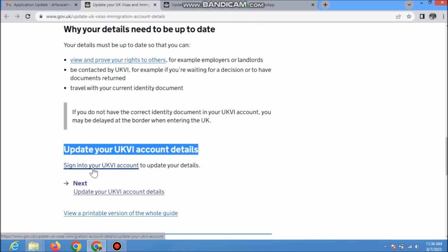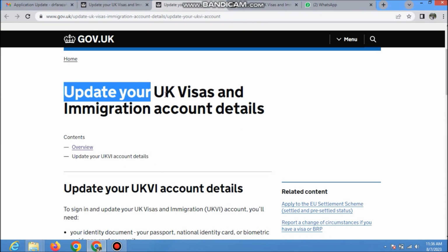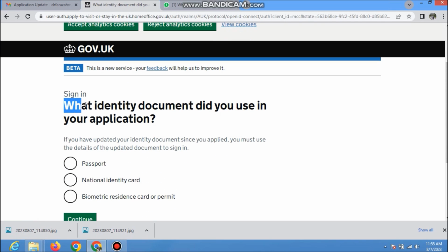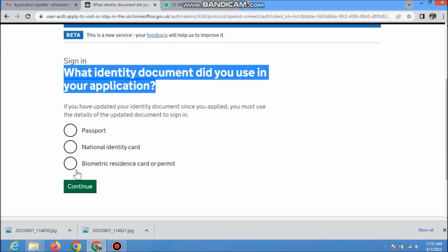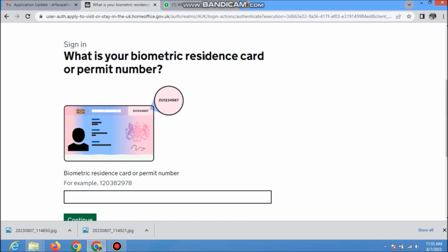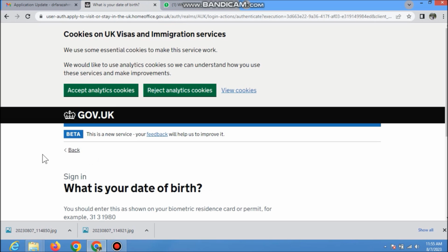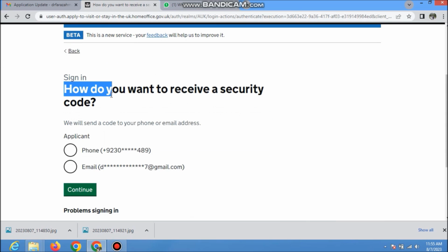So sign in to your UKVI account. This is the link given at the end of this email, update UK visa immigration details. We will log in and sign in, and then it asks what identity document you used in your application. I used BRP, biometric residence permit. Click continue, and then it asks for the biometric residence permit number, the number of your old BRP, not the new one. Put in your old BRP number, put in your date of birth, and click on the continue button. So this is very important.